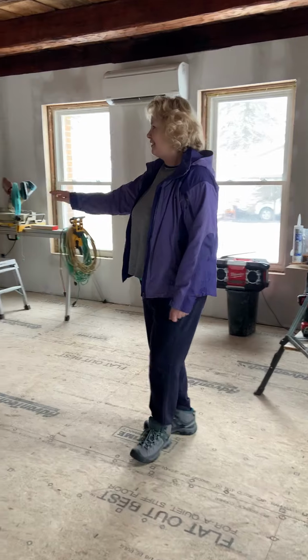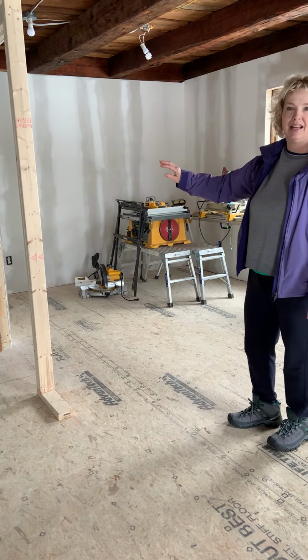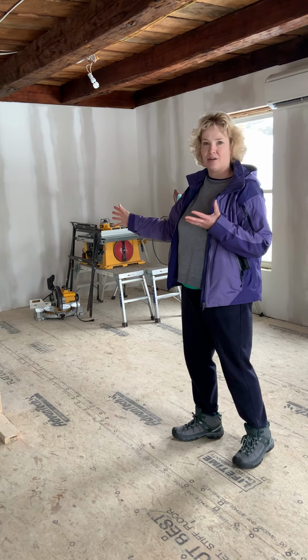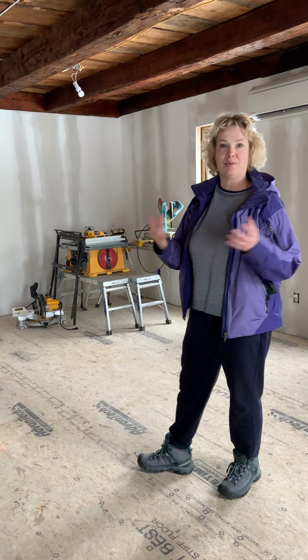And then either this will be my little storage area, or I will have this area here for like local artists to display their paintings or their drawings so they can sell them. I want to support local artists, but also it helps with tourists that come in, they want to buy some local art.